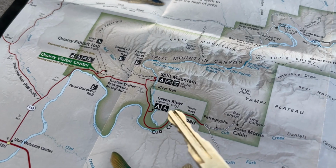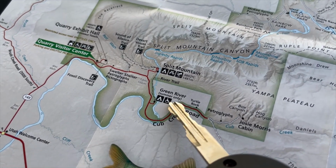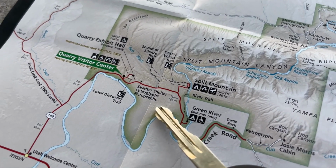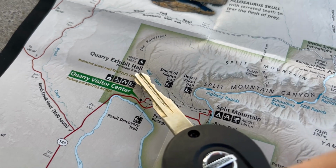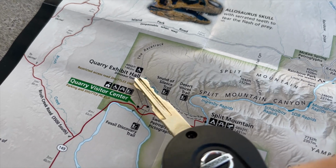Let me show you. Okay, so I'm using my key as a pointer right now. We're at the Green River Campground. This is open during summertime only. Now, on our way here, we passed by this petroglyph site, and I definitely want to stop at that in the morning, and then also at the visitor center. Now, from the visitor center, there's a shuttle pickup that takes you up to the actual exhibit hall. So there's some things in here, but most of it from what I have seen is here.